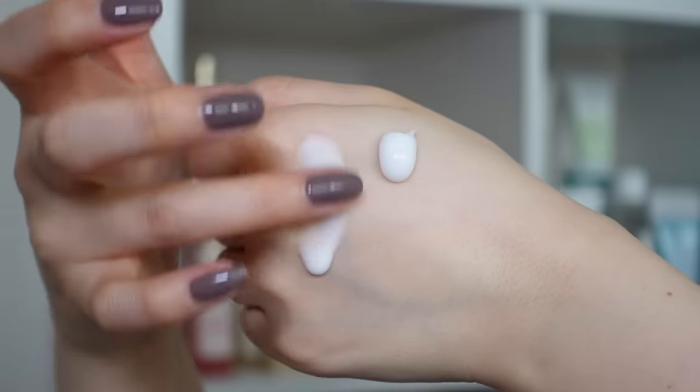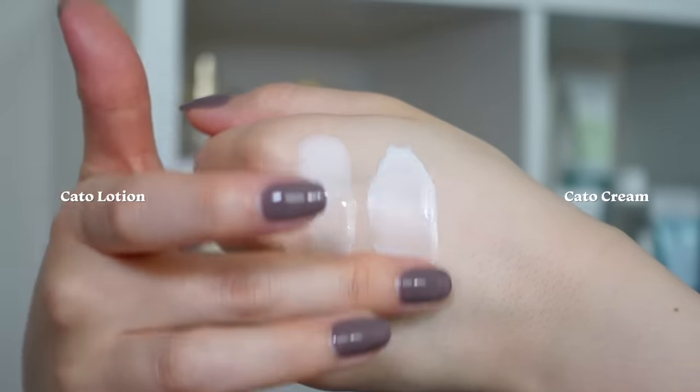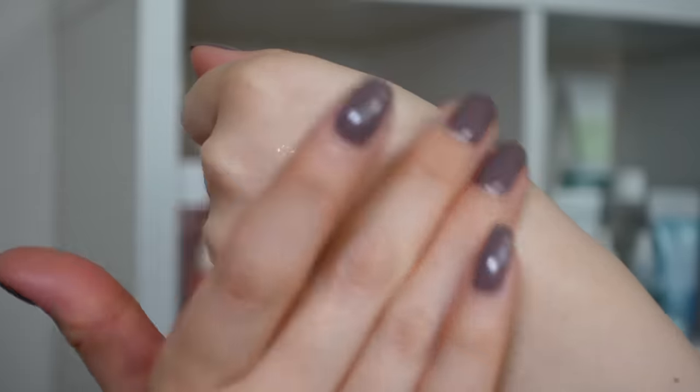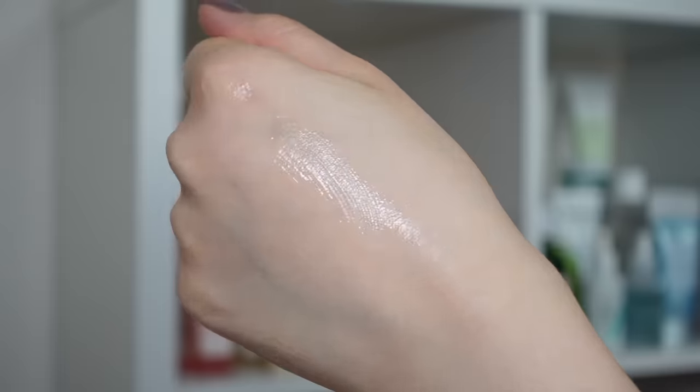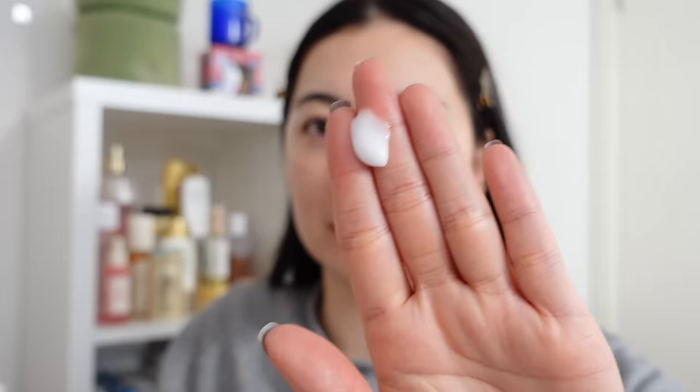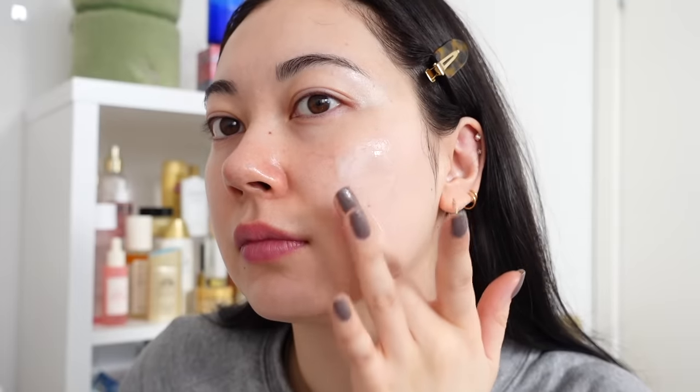Where the Cato cream was recommended for normal to drier skin types, the lotion is actually recommended to oily and dehydrated skin types. It of course does have a lighter texture that does absorb very easily, but it does still create that protective layer on our skin. It does also include Centella Asiatica, which we all love for soothing and calming our skin, and it does also contain squalane for light nourishment.